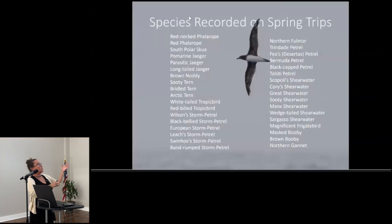So these are all the species we've recorded on our spring trips. It's a lot, because we get out there a lot in the spring. Not all of these are featured tonight, because a lot of them, like this Tahiti petrel that we saw back in 2018, we probably won't see many of them. We'll probably never see a Tahiti petrel again from Hatteras. But it's just letting you know, you just never know what you'll find offshore, and it's such a dynamic place. And seabirds, well, they have the whole ocean out there.